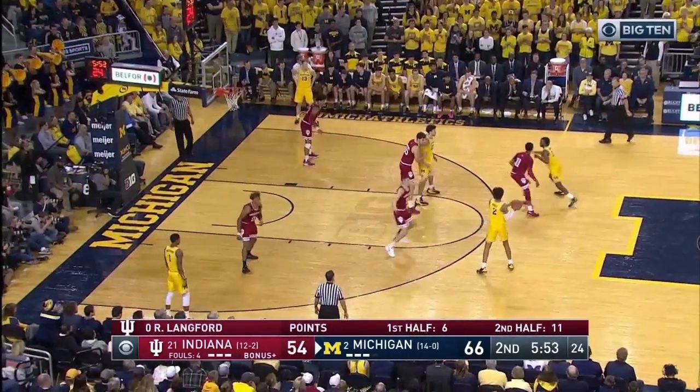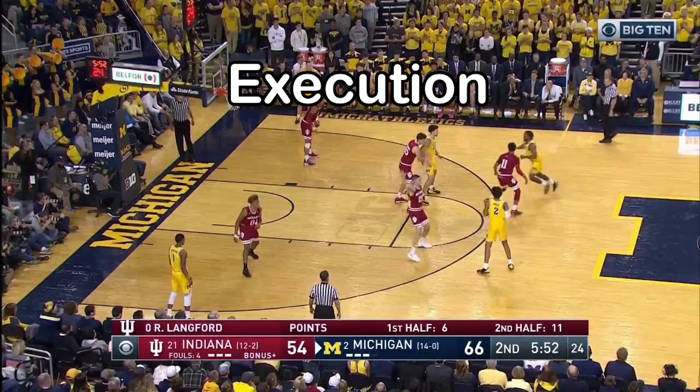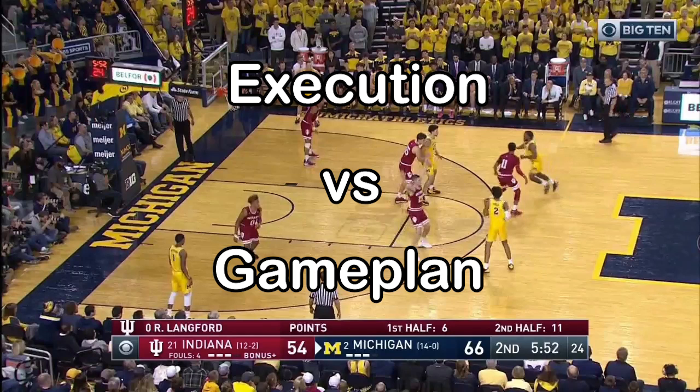It's always hard to isolate the game plan from the execution of that game plan. In other words, was Indiana just bad at executing the hedge, or was the decision to hedge wrong in the first place? And the answer is probably a combination of the two, but I think there is some strong evidence to support changing the game plan this time around.